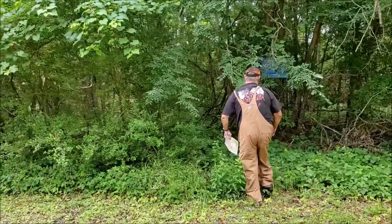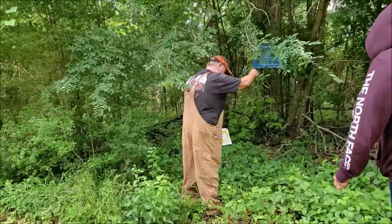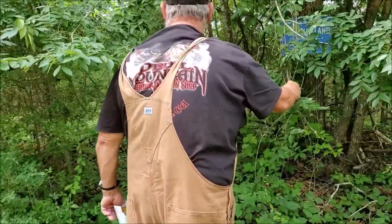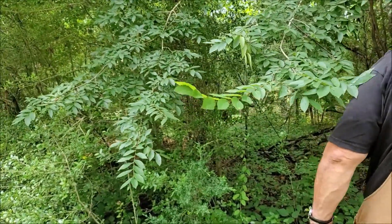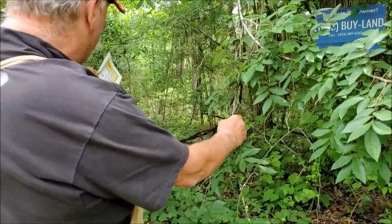fence. All poison ivy in there too. Which ones are poison ivy? The ones with the three leaves. Okay. But all this little brush you're going to want out, right? Yeah, all the small stuff. Just save some of them, because I see one that's leaning back over in there. You probably want to take that one out. Okay.